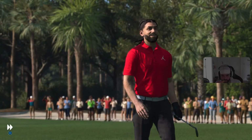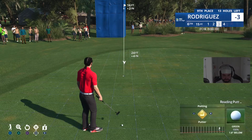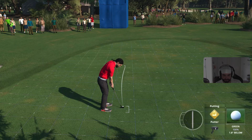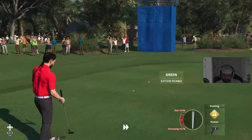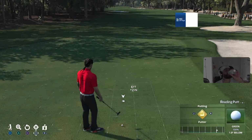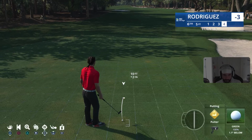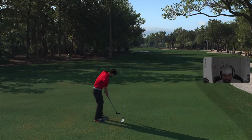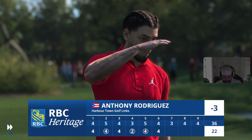That's not too bad. Good shot. Inside 20 feet, I would imagine. So a good chance, really outside chance for birdie. Nicely read there. It is a par here at the 6th, and he'll stay at -3.